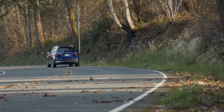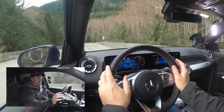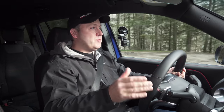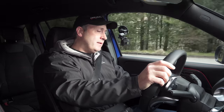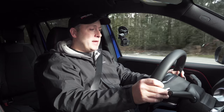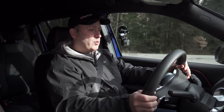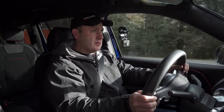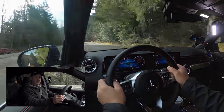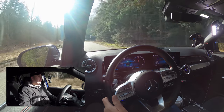Ooh, power is quick. You know, I really love this engine. It just has a great torque curve. It sounds good, and it's just perfectly mated with this 8-speed dual clutch transmission. And if I want to go, let's switch into sport mode, then it becomes even more peppy. And then I can use the paddle shifters here to quickly shift between gears. Let's see how quick this goes. It's relatively quick, about as much as you would expect in a non-sports car SUV.